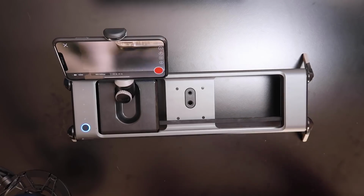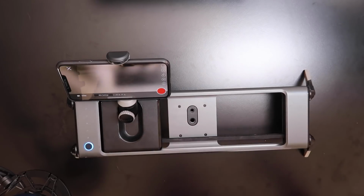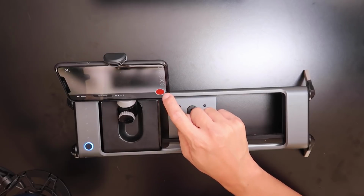Turn on the app, turn on the slider, and boom, they connect immediately. So I love that. No messing around with Wi-Fi and passwords and all this stuff. It just connects. I love the user interface of this app. It's very simple and straightforward. If you don't know much about cameras, you can pick it up and figure it out. But if you want to dial in settings, you have full control of your shutter speed, your ISO, your white balance, all that stuff. And you can quickly adjust between different frame rates, which is a huge plus.